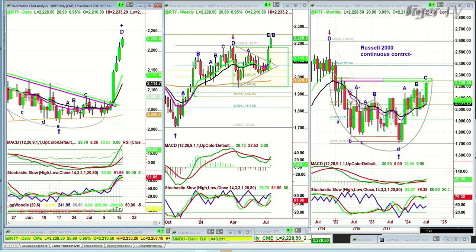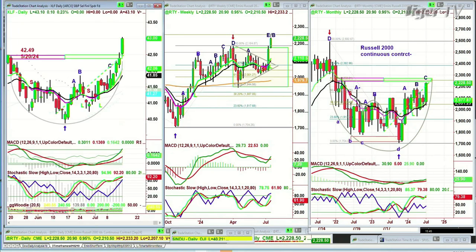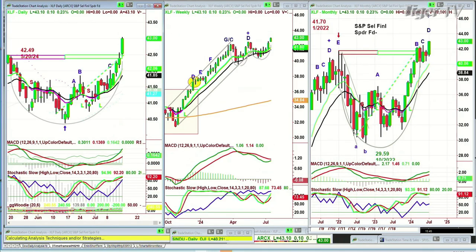And maybe we'll see the same thing here in the XLF. Look at that huge leg D. That's the financial all-time high as we speak. It's trading at 43.10. Here we go. There's your leg D. Is this a leg E or is this a brand new leg C? That becomes A, that becomes D slash B, and that becomes C in the weekly chart. That wasn't the point I wanted to make.